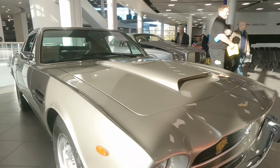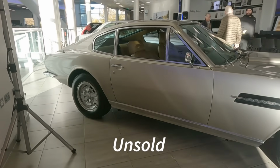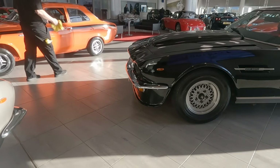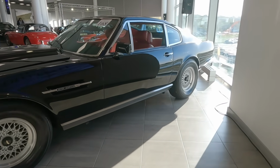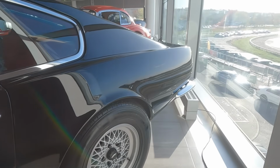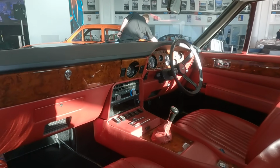So this seems to be Aston Martin V8 corner. There's several around here. This one is a 1974, so Series 3. Owned for 27 years, had loads of work, full engine rebuild and spray, looks lovely. But I'm going to concentrate on this one because this is possibly my favourite car in this auction. It looks absolutely superb. So this is the 1983 Aston Martin V8.